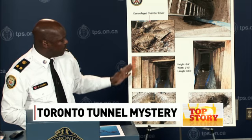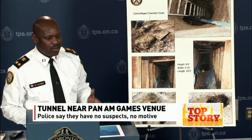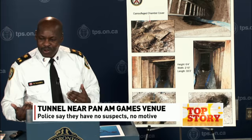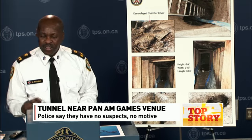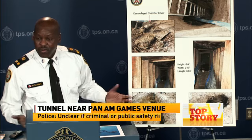But you can see in the detail that whoever decided to build this took quite a bit of time to build this and to make sure that the structure was well. So we need to know who the persons were that actually took the time to put this thing here in a very secluded area.